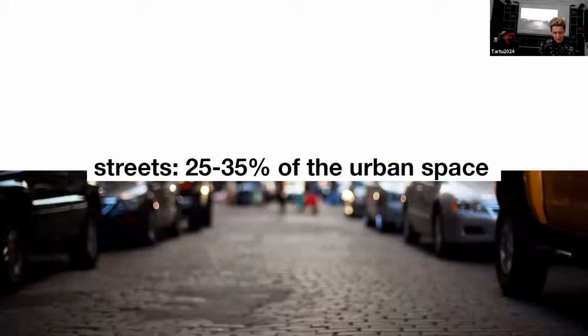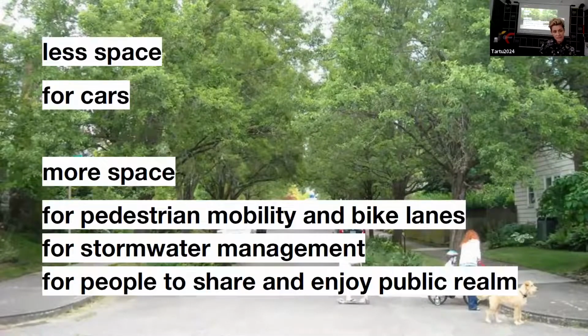A fact: in urban cities, streets occupy an average of 25 to 35% of the urban space, excluding the other public space. So it's huge, and it's a huge opportunity that we have to change the streets and the way of living in cities, mostly if we want cars to be less prominent than nowadays. So less space for cars means more space for pedestrian mobility and bike lanes, for stormwater management in relationship with greenery, and for people to share and enjoy public realm.